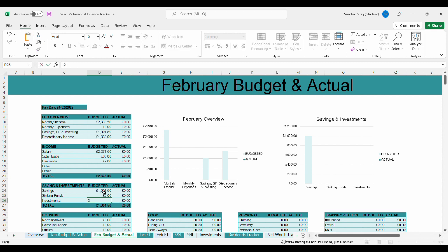And for investments, I'm going to put £250 in, but I'm going to add the dividend, so it will be £252. So the amount that I'll be putting into my savings and investment is £1,253.50, which I think is a good amount, and I'll do the sinking funds at the end.